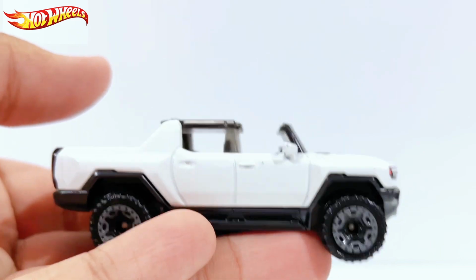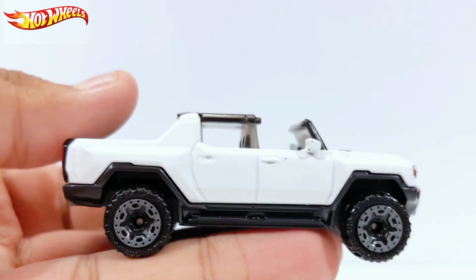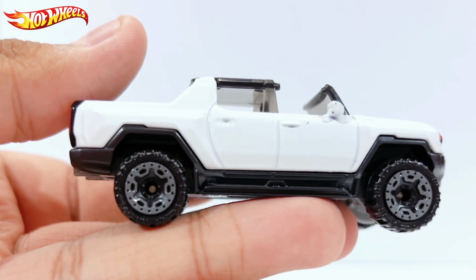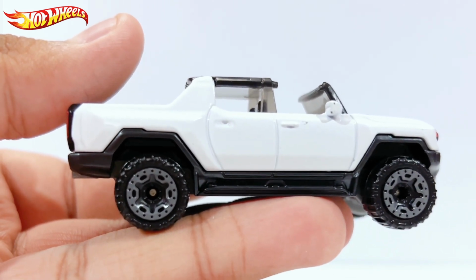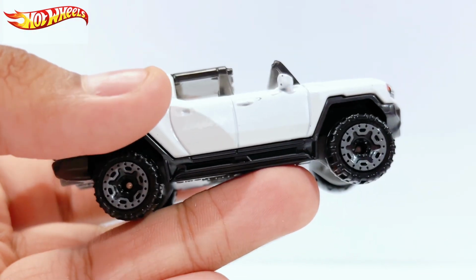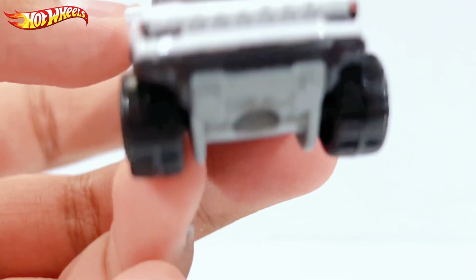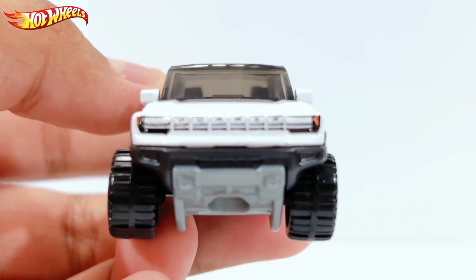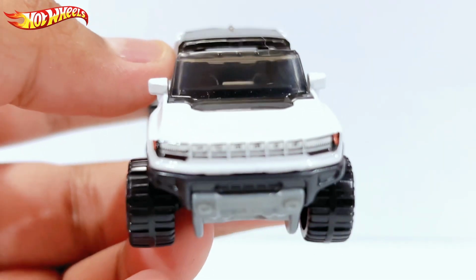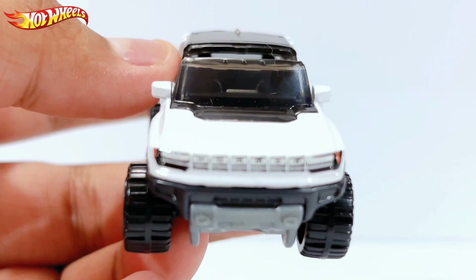So here it is, the GMC Hummer EV, basically a 4x4 pickup. We have these off-road type wheels in dark gray at the bottom. Clean sides, as you can see, four-door. Obviously it's a four-door 4x4. The car is very wide. You have the headlights as well as the grill detailing. It says Hummer right there at the grill. I'm not sure if you can see it or not. It says H-U-M-M-E-R right there.